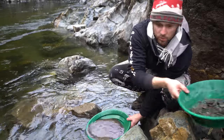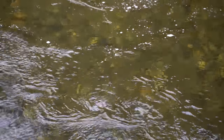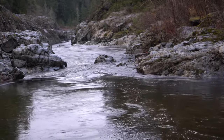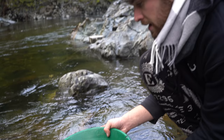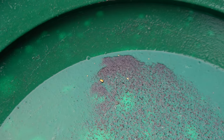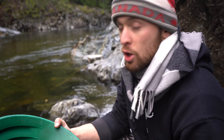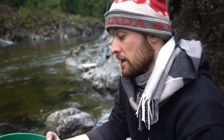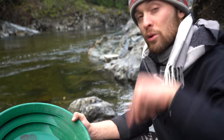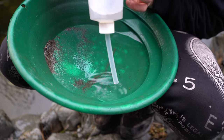I don't know why the water's so warm. Yay. I smell candy. There you go. A little bit of gold, not tea bag. I'm happy with that. This place is so much more consistent finding gold than the other place I normally go to, which is more nuggety, but when you're looking for fine gold, if you want to have it consistently, I recommend going here, the Souk River.